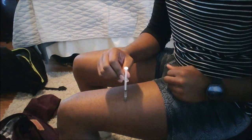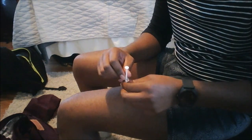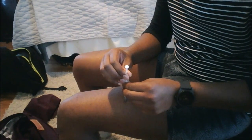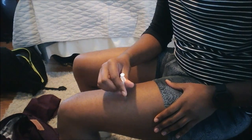And the thing that I'm going to do is called aspirating the needle, which means I'm going to pull back on the plunger and make sure that I don't get any blood return. If I do, that means that I hit a vein. So I pull back, I got nothing but bubbles. Great, so now I'm just going to inject. All my T is injected, so I'm just going to pull straight out.